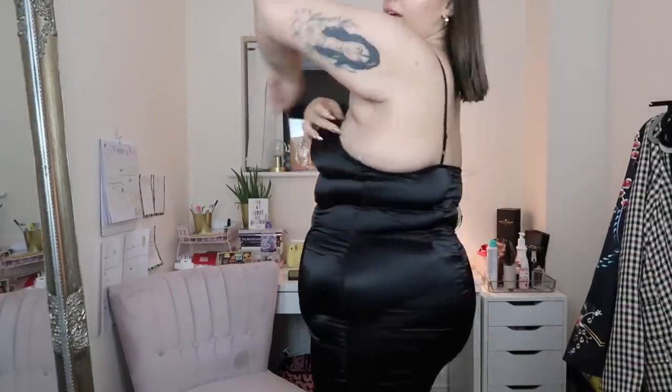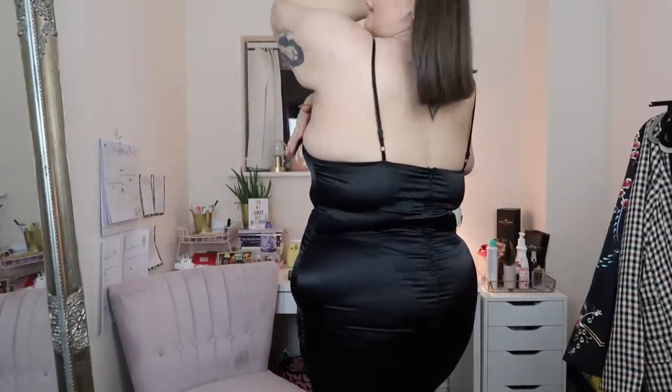The bad things are that the straps are a little bit too long for me. They kind of fall down if I lean over anywhere, which isn't great if you're not wearing a bra. I'm not wearing a bra with this right now, but I think if you have bigger boobs, that would combat that problem. Also the back, I'm hanging out a little bit here. That could have done with being a bit higher up. If the back came up round like that, that would be so much better.